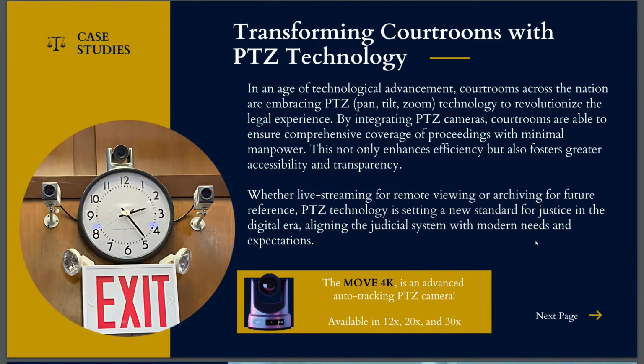So moving on, we have great case studies. So if you're interested in learning a little bit more about these case studies, you can head to ptzoptics.com/solutions, where you'll be able to see more on law or our courtroom options here. And I think it's under government, actually, if you're looking.